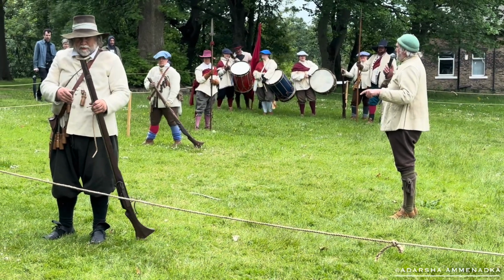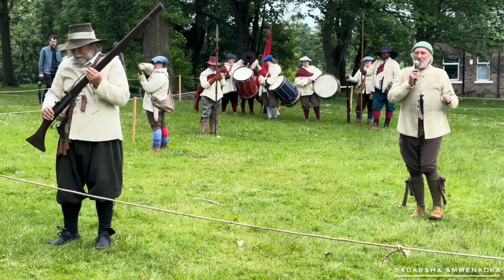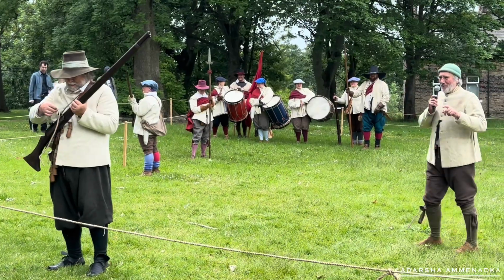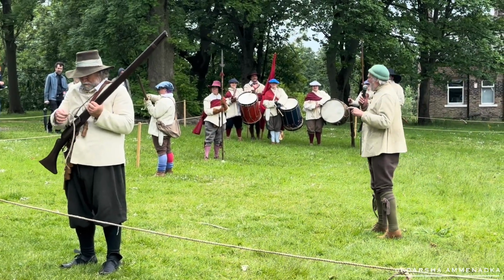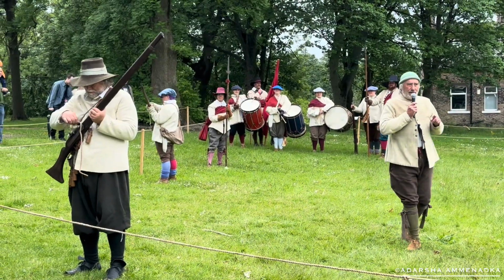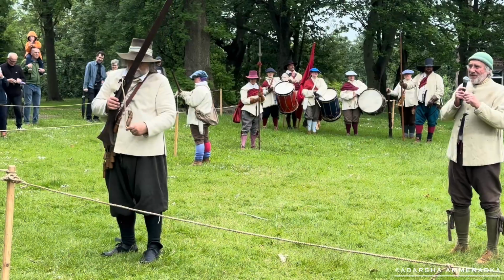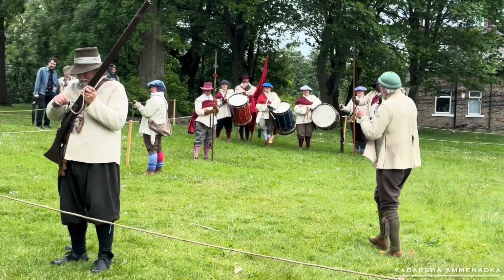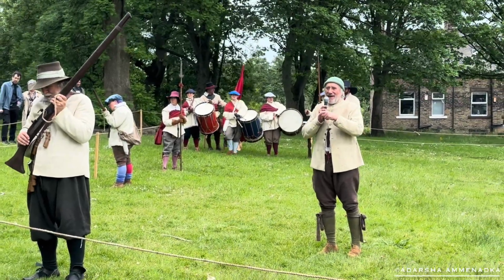Poise your piece. High port. Sorry, trying to get them to know the real commands. We've used high port for years. We've started looking at drill books. It's actually poise your piece. Cock and try your match. That means they're going to check if the match, when it comes down onto the pan, will actually hit the pan. There is an X stamped on half of these, and there's an apocryphal story that X marks the spot. It comes from that.